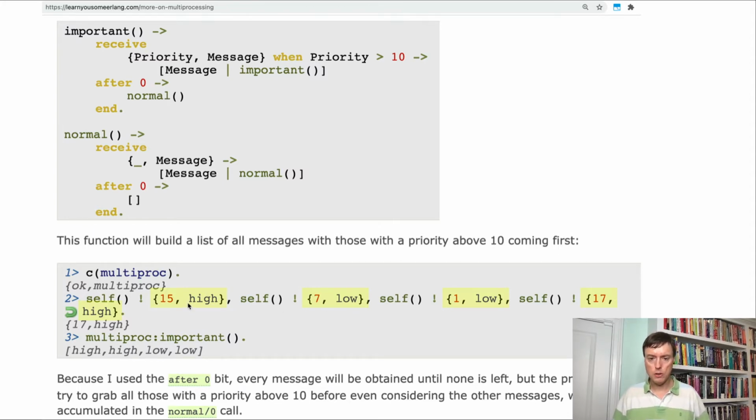Each message is a tuple, with the first value being a number and the second value being an atom, either high or low. So the first message is 15 high, second message is 7 low, third message is 1 low, and then the fourth message is 17 high. And these just go in your mailbox. So they've stacked up in your mailbox. And then down here, in the example, it calls multiproc important. But right now, we're going to call multiproc normal because it's a simpler case. Then we'll go back and see what important does.